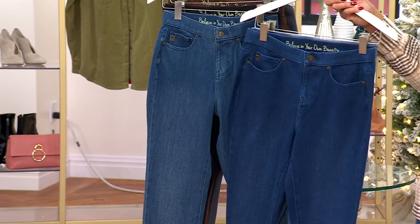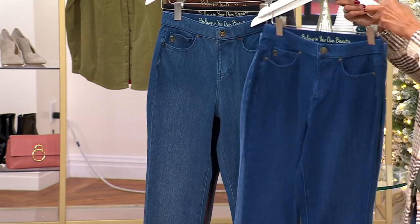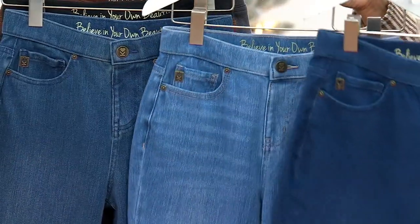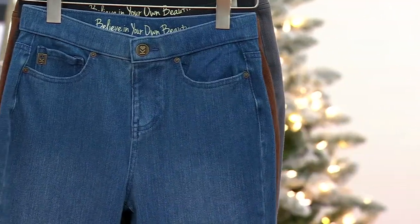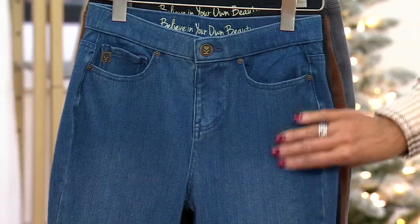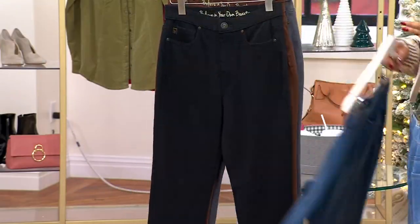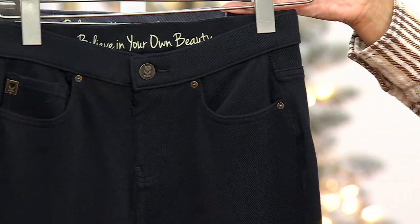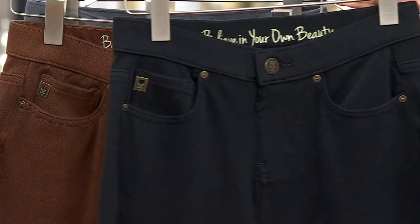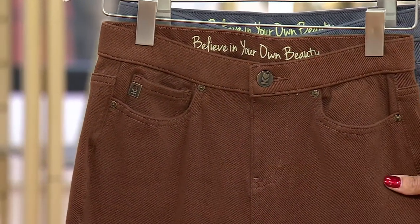Let me show you indigo and washed indigo side by side. As a matter of fact, here's all three. So darkest is indigo. Medium is called medium. And then this washed indigo gives you kind of a vintagey look with a little shading on the leg and a little more saturation in the blue. And then we have black. Kim likes to call that slack black because you can really swap those out for any kind of a pair of slacks and have a really nice black pant.